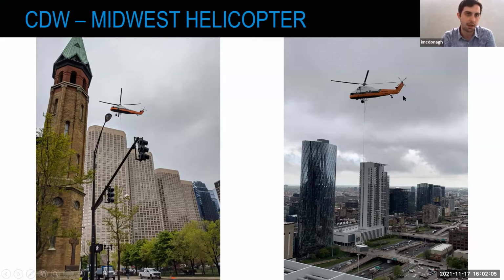Little cool part of the story, again, going back to the COVID times here. Everyone was working from home. A lot of residential places around here. I don't have a good video of it, but if you look to the right of where the right photo is, the building had a ton of balconies, and every single person was out on their balcony watching this. Because there's not a whole lot of times you get to see a helicopter flying through Chicago like this, especially carrying something. So it's pretty cool to see.